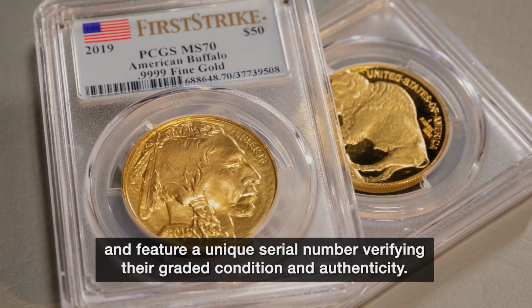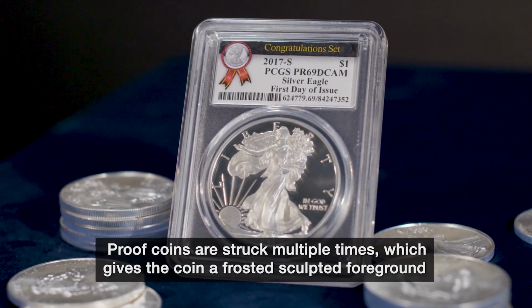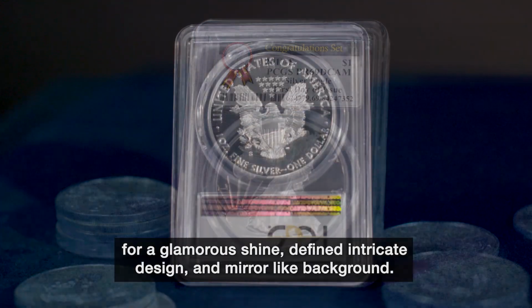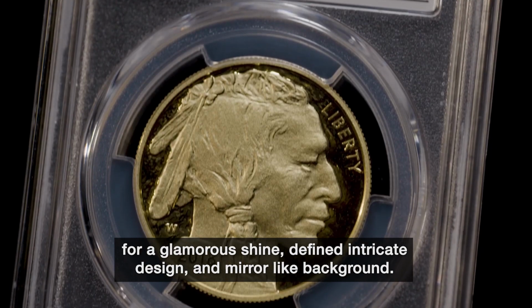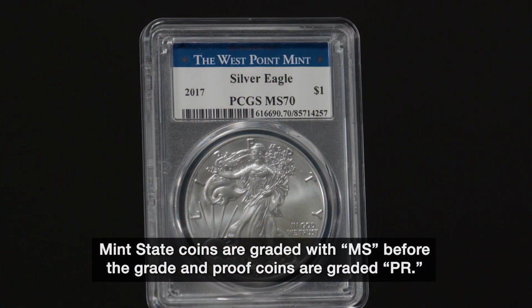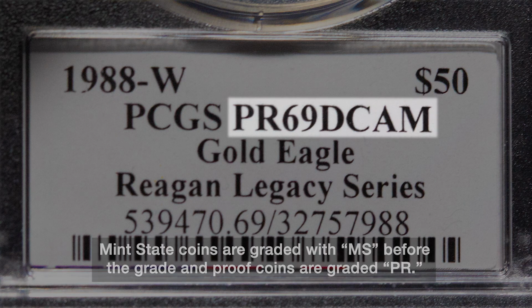condition and authenticity. Proof coins are struck multiple times, which gives the coin a frosted, sculpted foreground for a glamorous shine, defined, intricate design, and mirror-like background. Mint state coins are graded with MS before the grade, and proof coins are graded PR.